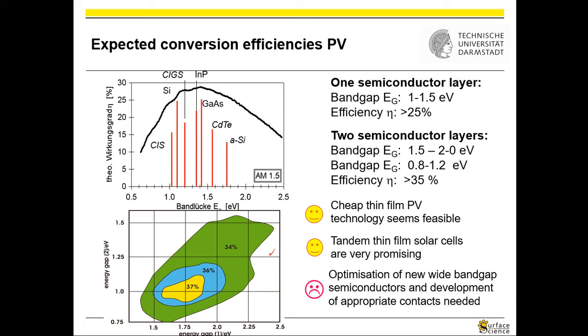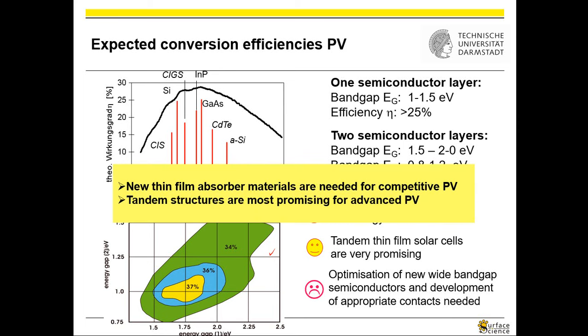These tandem cells would be also very promising, but we now need to optimize new wide band gap semiconductor materials. So far, we haven't even succeeded in optimizing a number of alternative thin film materials. Therefore, it's very important to understand what is really the limitation in thin film solar cell performance. But I think this is the way to go, and especially for the people in thin film technology, this is the way we have to go.